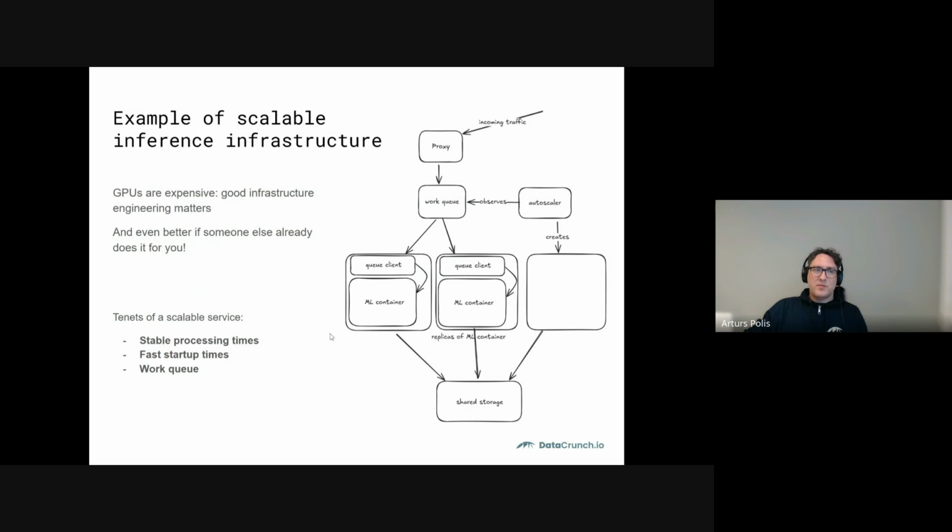The problems that we've been tackling and are still working on include minimizing the startup time for each replica, which is still very much work in progress. We have done quite a lot of work to make the individual replicas start faster, but there's also quite a lot of work left to do. So this is a rough diagram of what we are doing with the queue-based scaling.